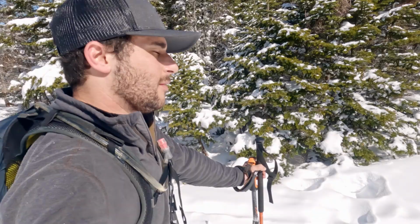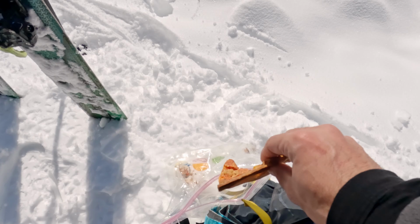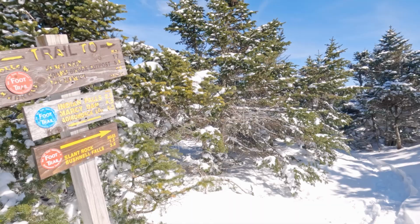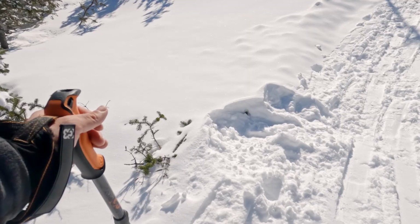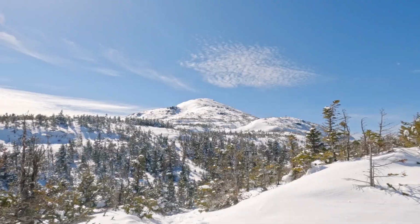I'm hungry. I'm gonna have some pizza. I also think I hear a helicopter. I was gonna say this for the summit. I'm weak. Gotta take care of myself. Whew, at the range trail. Oh, this snow is a slog, man. Look at that beauty. I still hear that helicopter.